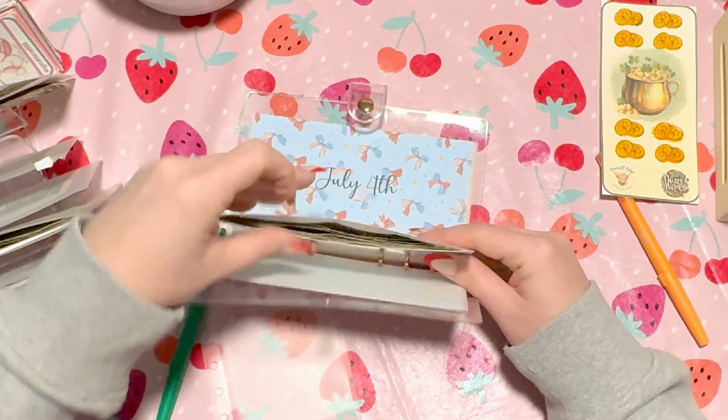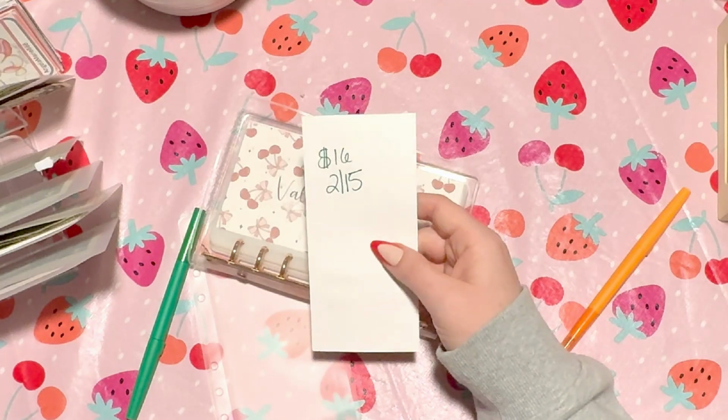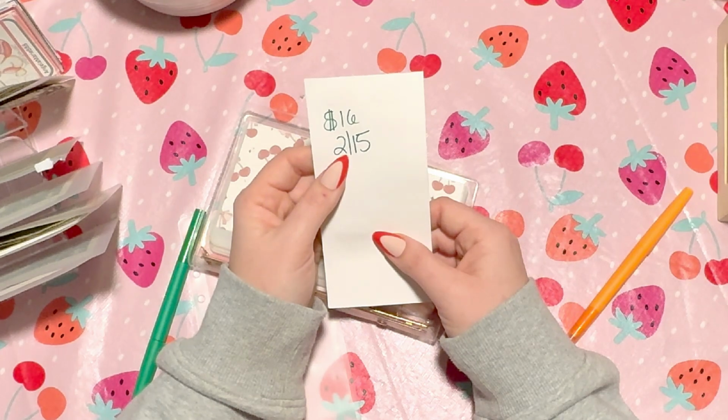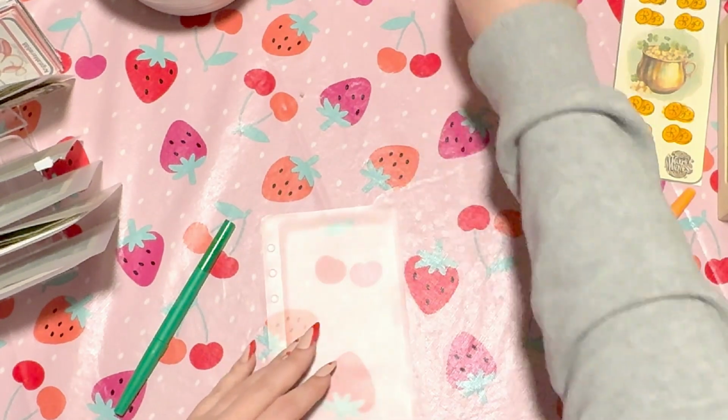Okay, so I'm not really sure what I'm gonna do for St. Patrick's Day yet. What do you guys normally do for St. Patrick's Day? I need some good ideas for what to do with a 4-year-old. So yeah, but we have $16 saved with that so far.